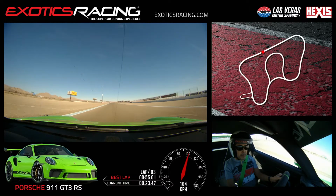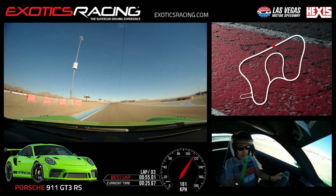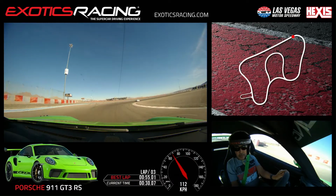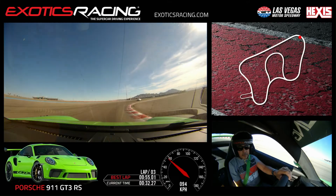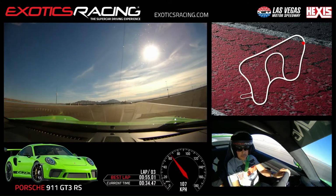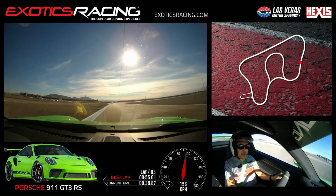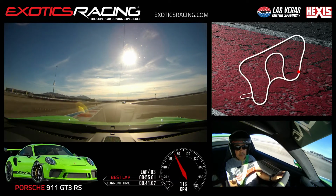Curve in, round it out. Stay left. Start easing out of the brake. Releasing and turn. Throttle and unwind. There you go. This is still a sports car. Brake. We want to be smooth with it. Curve in, off the brake.